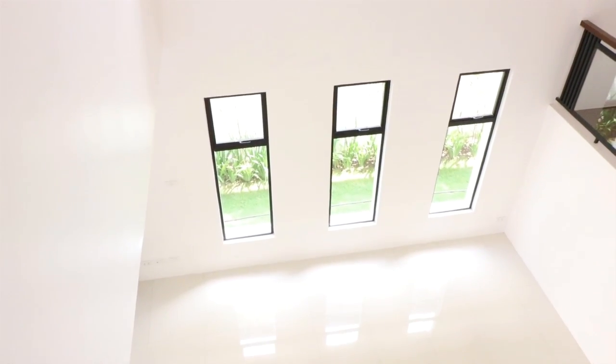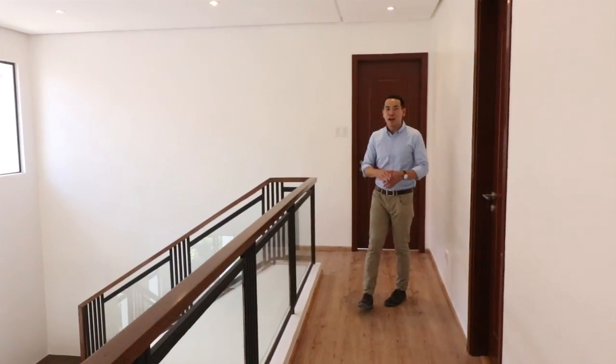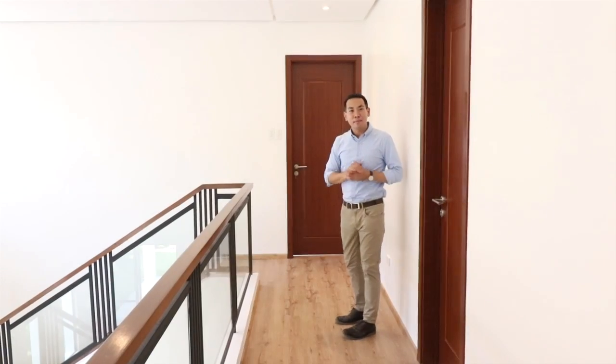Here's a great perspective of your living area coming from the second floor hallway. And from here, you have access to the 4 bedrooms. And let's begin with the master bedroom.